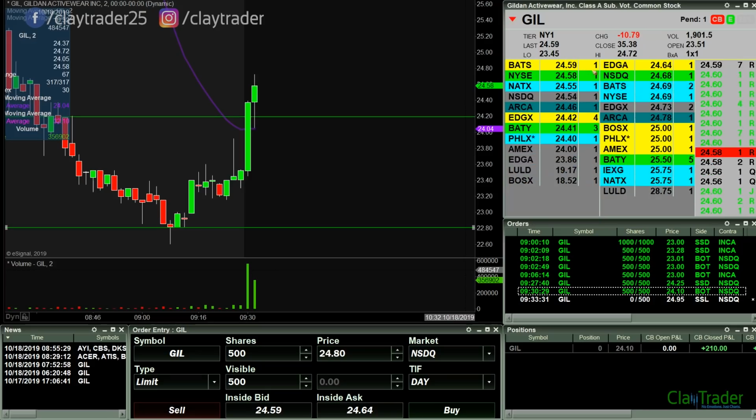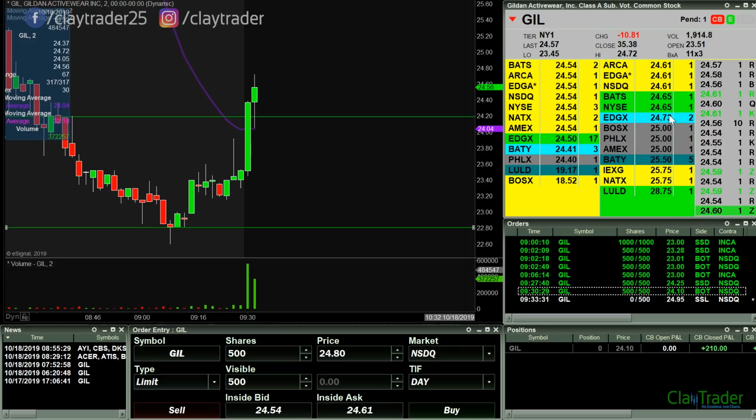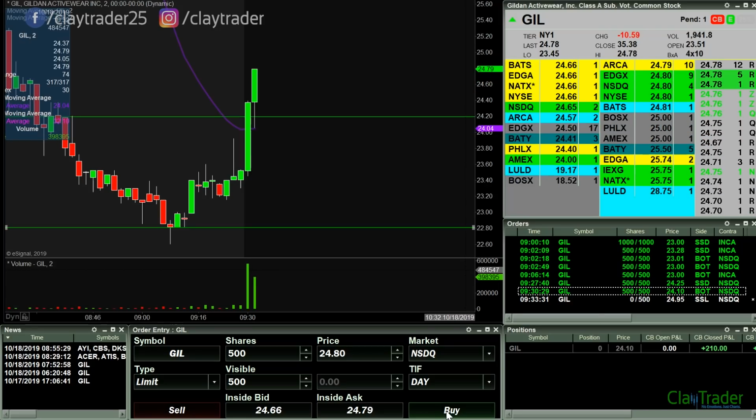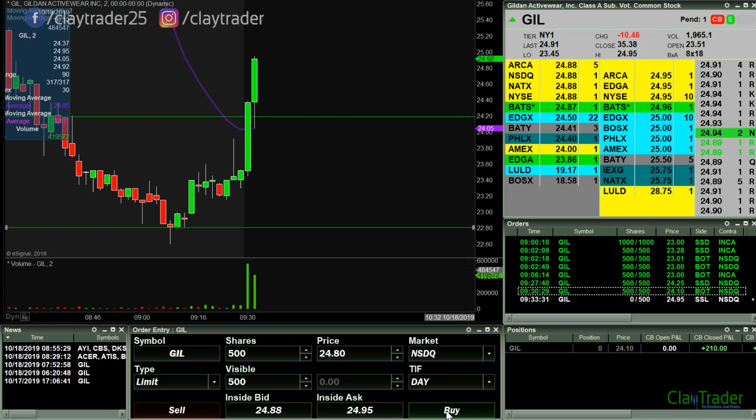Yeah, so if you're not familiar with my screen right there, you can see the highs, and it stopped at $24.72. So 3 cents shy of where I wanted in. But let's give it a try up at $24.95. All right, stop there. I'm not going to give up on it quite yet.